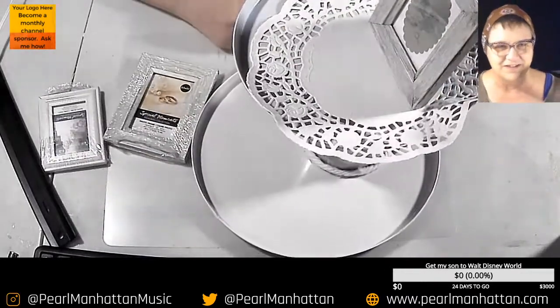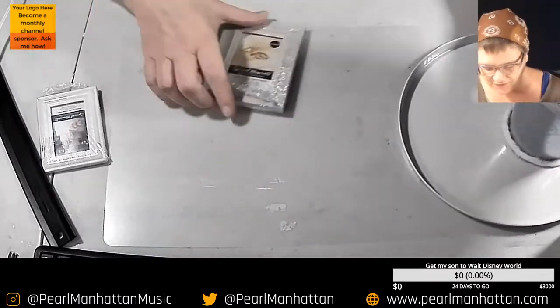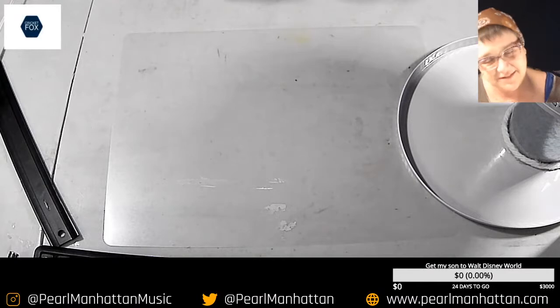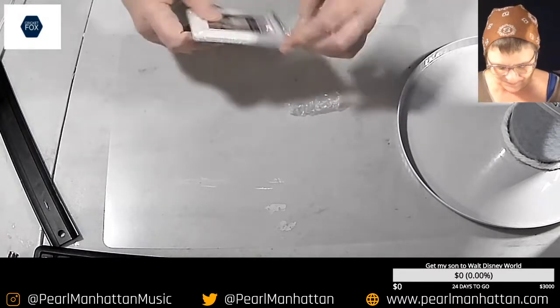Now we have our doily on it. And there we go. Isn't that pretty? The other one, I took this white frame and I'll go ahead and unwrap it so you can get a good look at it, and then I'll show you what I did to it, and then we're going to do another one.